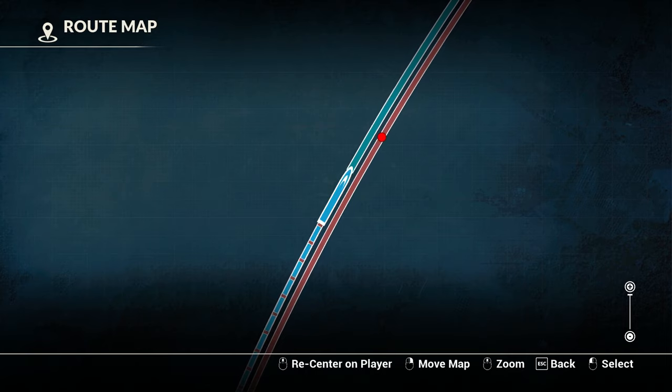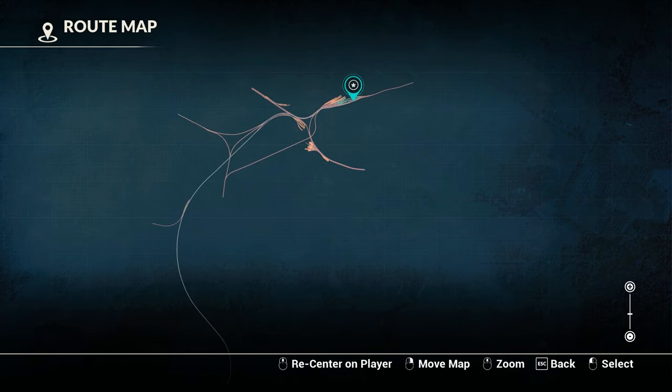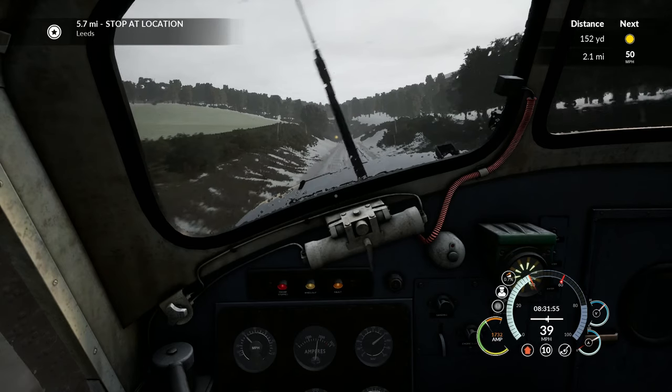Take a look at the map here. Are we... Yeah, we're more or less heading all the way into Leeds. Okay. Not a problem.